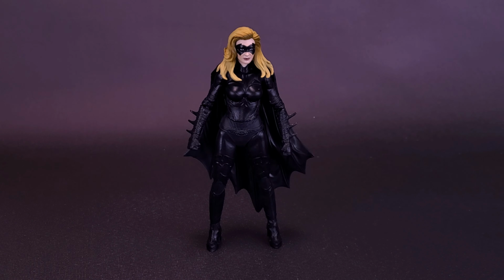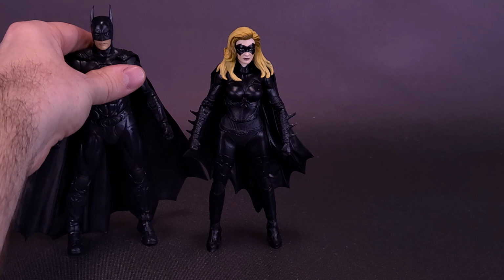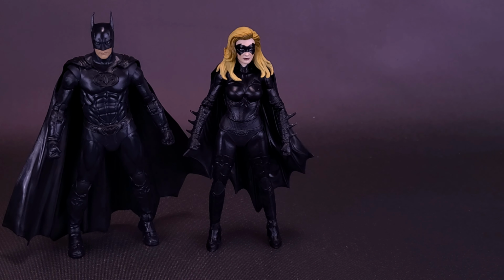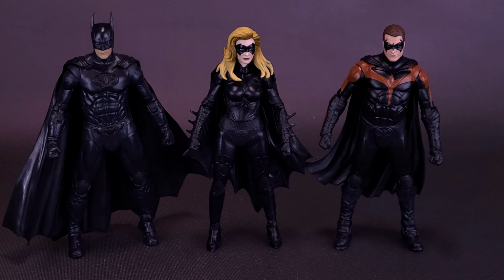What we have collected so far for crime fighters, bringing in first the George Clooney Batman that we had a look at here, getting the figure just to stand enough that he's not going to fall forward. That certainly did happen when we had a look at the Robin. Speaking of Robin, though, let's also bring in the Robin so you guys can see what he looks like. Batgirl, of at least the trio, is the shortest of the three.